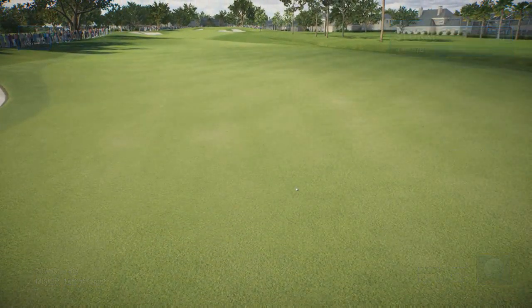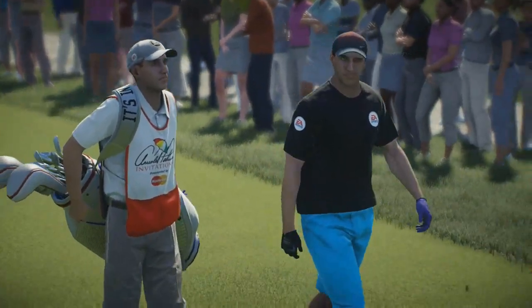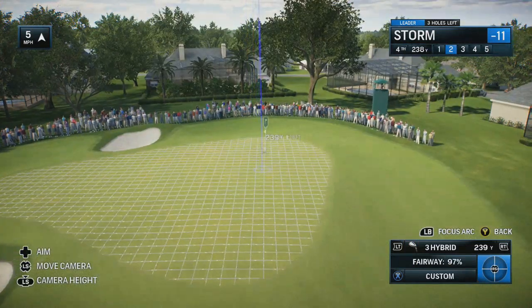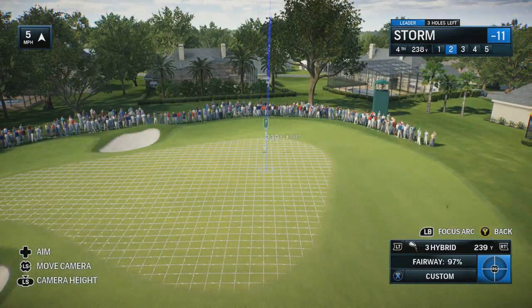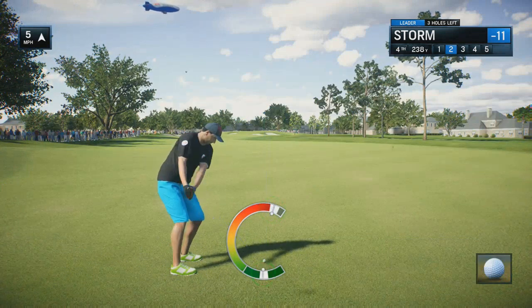Wow, he moved that a long way, right in the fairway. Looks like he's going to have a go at it here at the par 5. His second shot, might as well go for it. Set up for eagle.